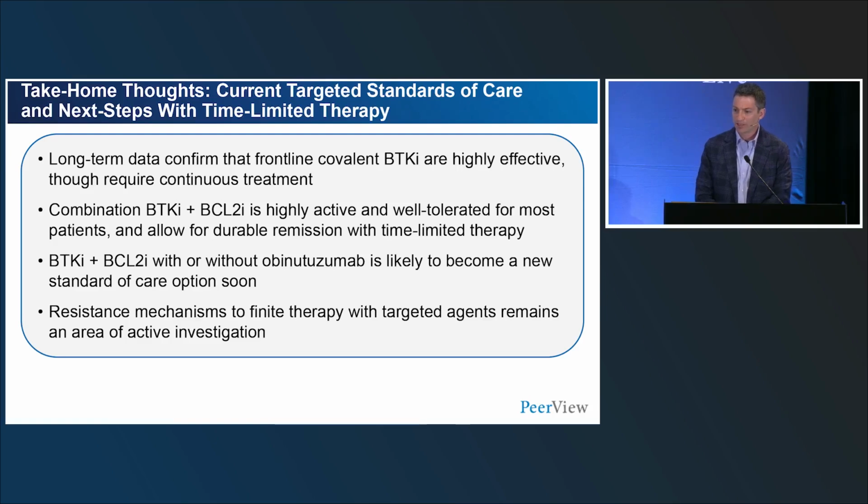So just summarizing our first portion here, our take-home thoughts for the current therapy that we have in CLL. I've shown you long-term data that confirm that frontline covalent BTK inhibitors, when given continuously, are highly effective, but they do require this long-term treatment with ongoing risks, costs, and side effects. The combinations of BTK inhibitors with BCL2 inhibitor is certainly highly active. It's well tolerated for most patients, and it's allowing for these durable remissions with a time-limited approach.